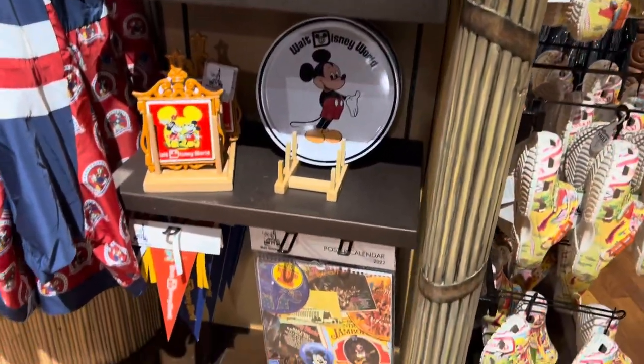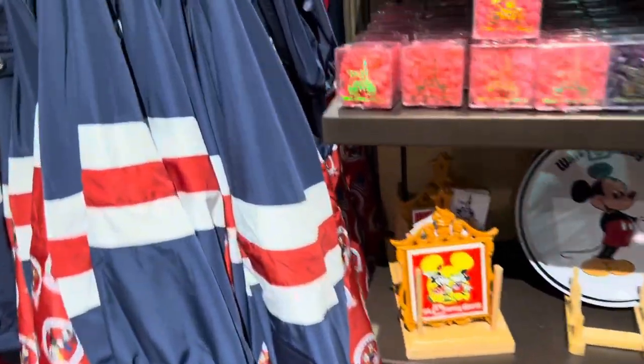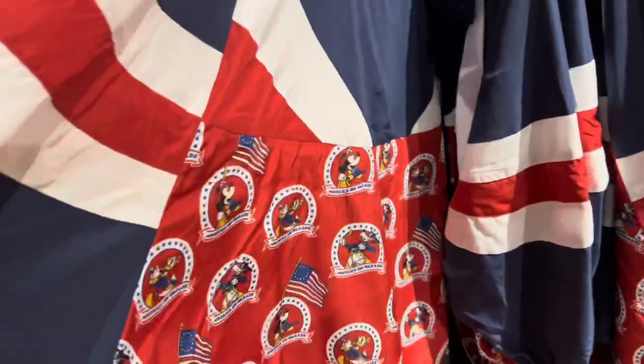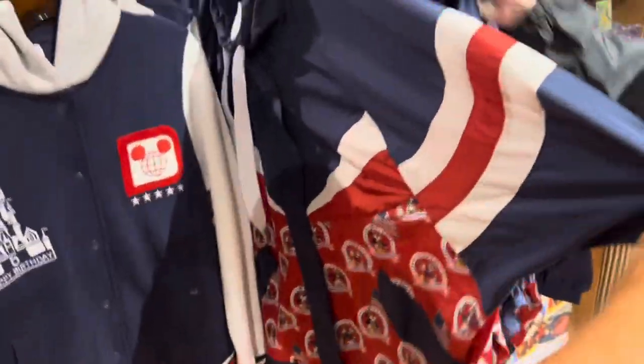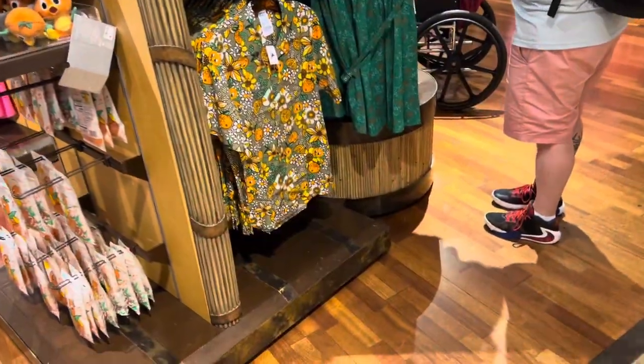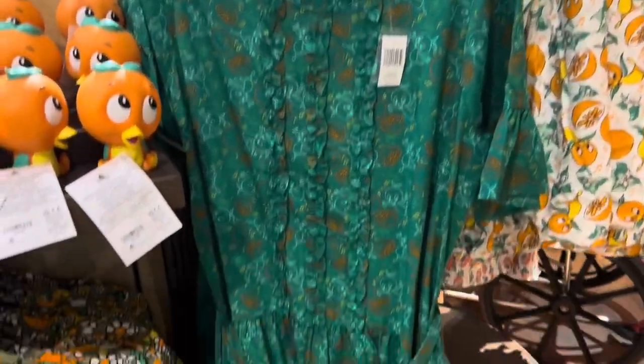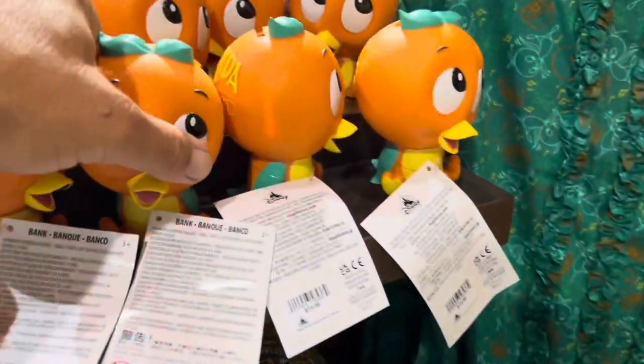And this is just some of the merch that's been around. Oh, they do have a lightweight Americana jacket. Oh, it's like a windbreaker. I like it. Oh, the sleeves are weird. That is weird. Orange bird shirt. I don't think I've seen this. Oh, this is from the vault too. Man, they got a lot of vault stuff. Oh, look, a Cherry Tree Lane orange bird. This is like a piggy bank.